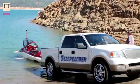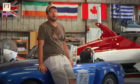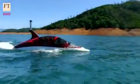We can jump them 90 degrees out of the water, slam them upside down. The fuselage itself can take the punishment. The occupants, on the other hand, sometimes they can't quite handle what the boat can dish out. It's challenging enough that you don't get bored of it, but it's simple enough and safe enough that anybody can do it.